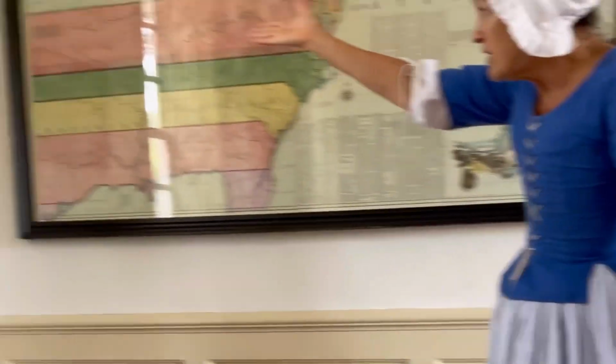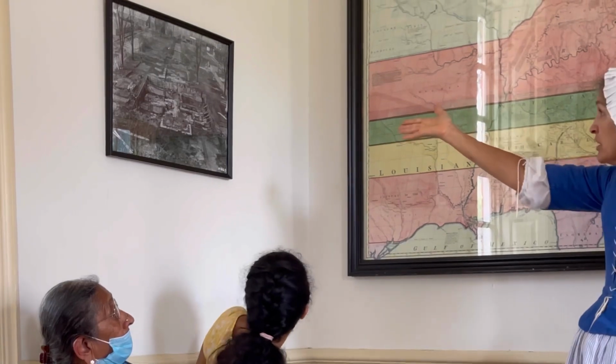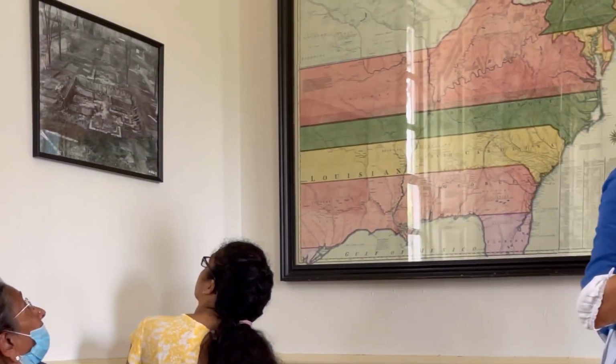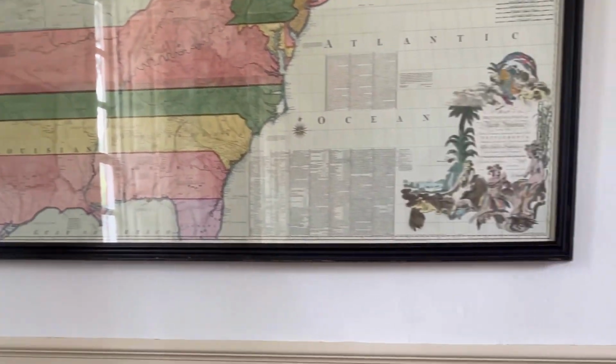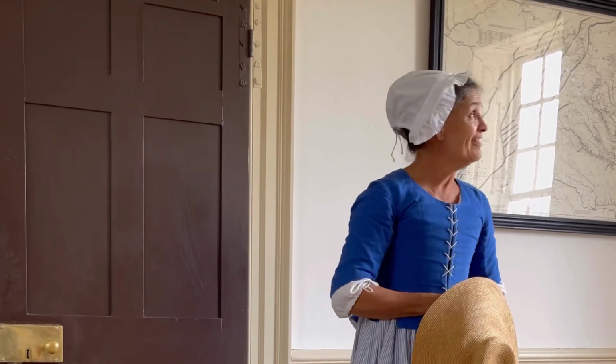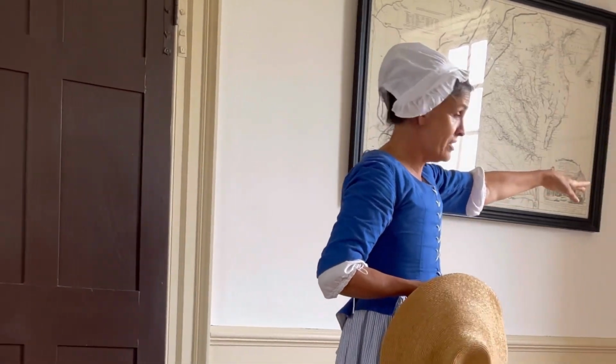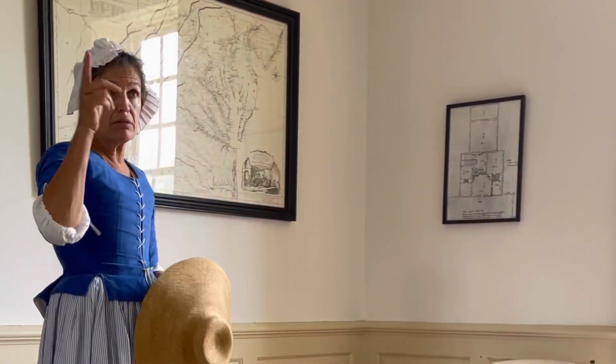Right here, this is the reconstruction. This is the archaeological thing of 1930. So we are going into a reconstructed building. Are you aware of that already? A photograph of us digging up the palace itself. This is actually a drawing that Thomas Jefferson made when he was the governor. You might have noticed him here.